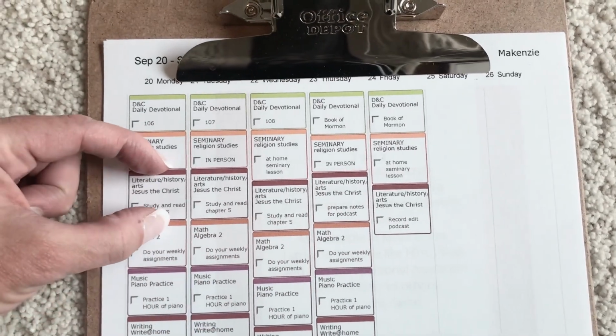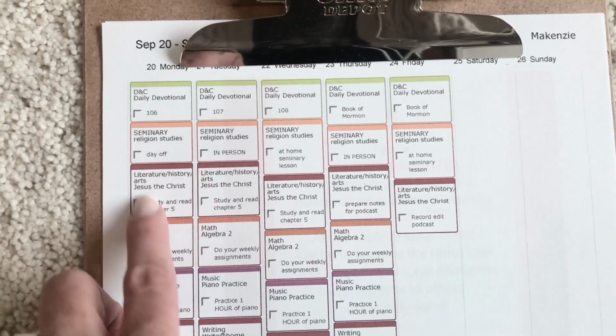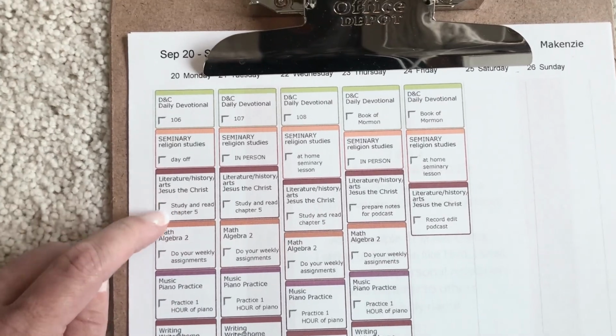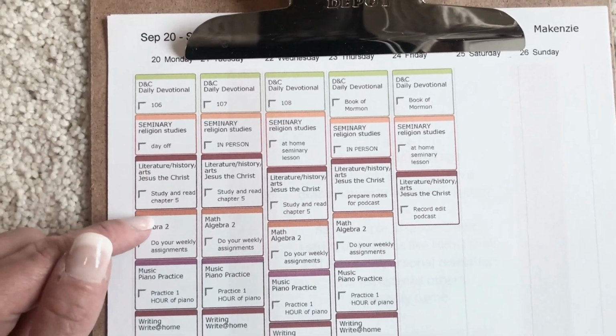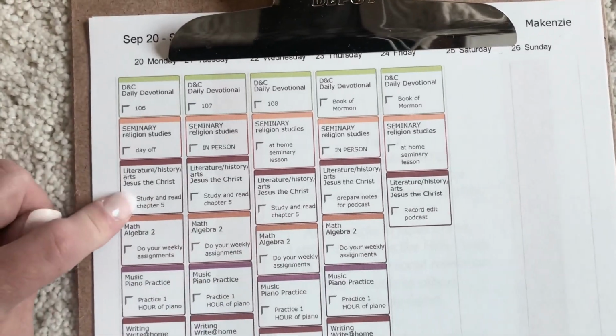It's just in one tiny box, and all it says is study and read. But there's so much more to that. And with her, she's led by the Lord, the Spirit, and He guides her and leads her. And what could I possibly put in this box that's so personal to her? So I just wanted to tell you about that.